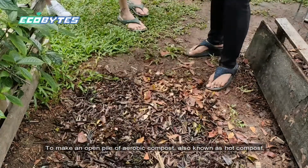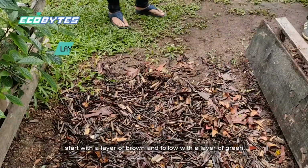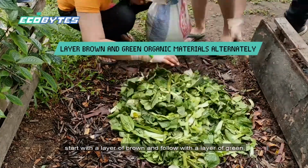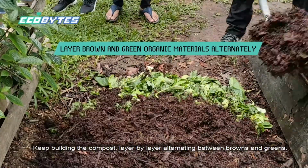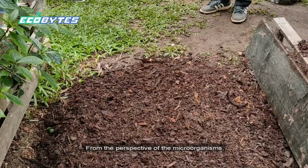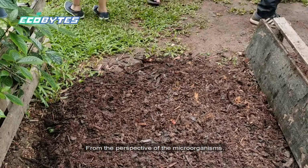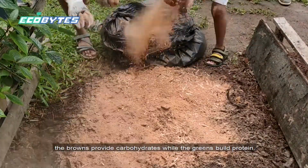To make an open pile aerobic compost, also known as hot compost, start with a layer of brown and follow with a layer of green. Keep building the compost layer by layer, alternating between browns and greens. From the perspective of the microorganisms, the browns provide carbohydrates while the greens build protein.